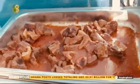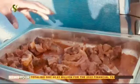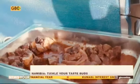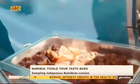We are having the Hafeni traditional food, which is from the Hafeni tourism group. What we have here is our traditional meat. Basically, this is beef stew. So back in the village, we have a lot of cattle, so we normally slaughter them there, and then we make beef stew with this one.